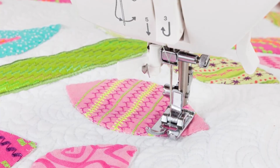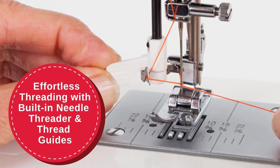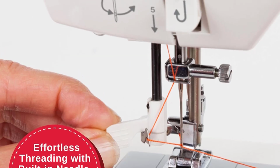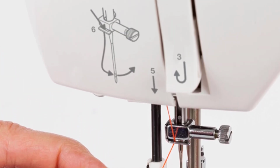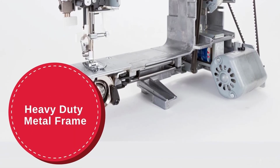Product details. Type: computerized. Dimensions: 7.5 by 12 by 14.5 inches. Number of stitches: 100. Weight: 14.8 pounds. Bobbin type: drop-in. Speed: 750 stitches per minute.